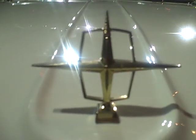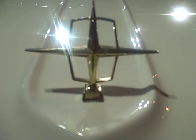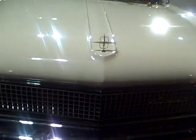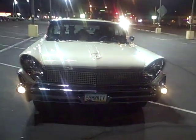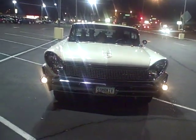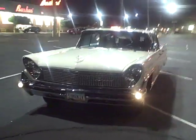Well, we're on the way to a Christmas party this evening. It is the 10th of December 2011, and we're going to play Santa Claus tonight, and we have the sleigh all filled, and so we're going to show you just what kind of a sleigh we've got here. This is a 1959 Continental Landau. It weighs 5,400 pounds.